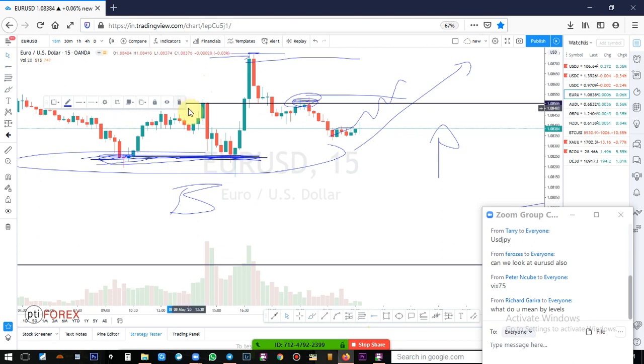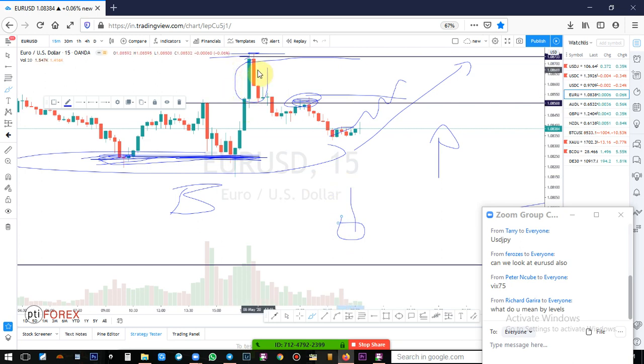Let me draw something like this. Here, this is our real resistance, not that one up there. This is a false resistance that is up there, and down here this is our real resistance. Why am I saying this? Because if you go to a higher time frame, this will not appear. It will only appear as a tail. It will be a candle and then a tail, so it is just a false alarm. The real zone is this zone, where price was delayed multiple times.